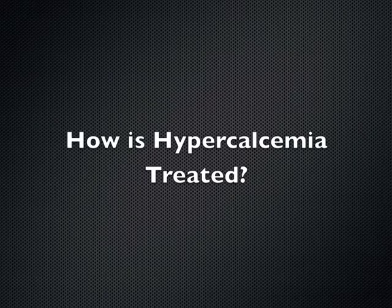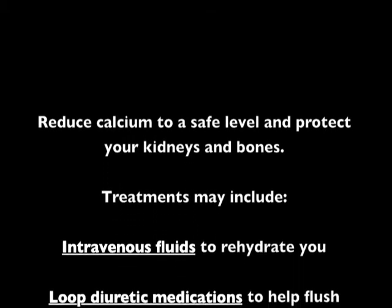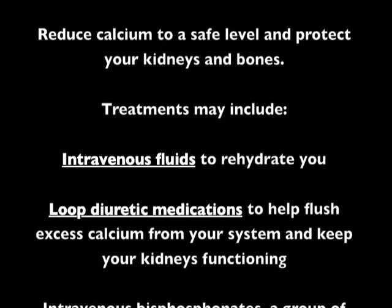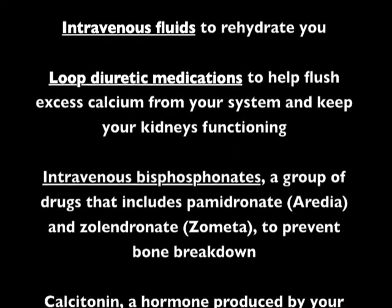How is hypercalcemia treated? Hospital-based treatment. If you have severe hypercalcemia, you may need to be hospitalized to reduce calcium to a safe level and protect your kidneys and bones. If so, hypercalcemia treatments may include intravenous fluids to rehydrate you, and loop diuretic medications, such as furosemide, to help flush excess calcium from your system and keep your kidneys functioning.